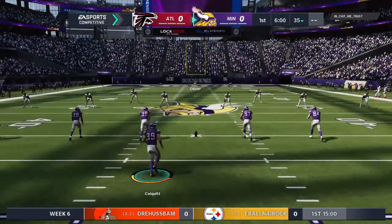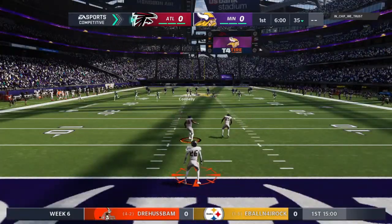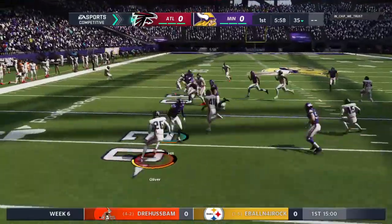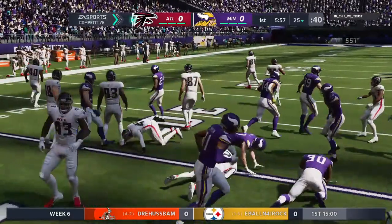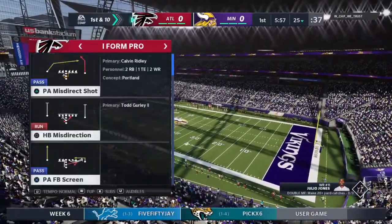Set to go now in Week 6 of the NFL season, and we are underway on EA Sports. And he'll be stopped up at the 25. Take over 1st and 10 at their own 25-yard line.